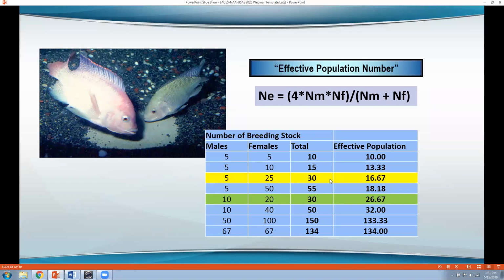You've got 2 little guys that have their little hatcheries out behind their house. They both have 30 brood stock. This guy has 25 females and 5 males. His effective population per generation is only about 16.7. This other guy has 30 animals, but he's got 10 males and 20 females. His is up way closer to 30. Now, he's not going to produce quite as much fry, but he's also not going to accumulate inbreeding nearly as quickly.